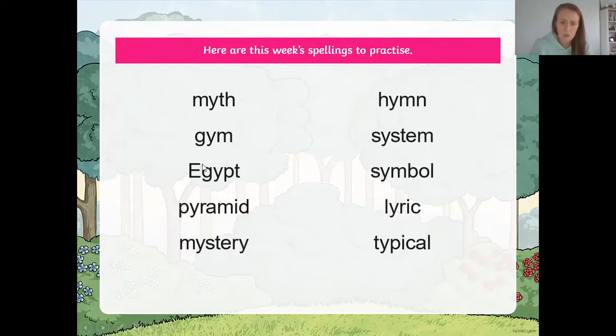Why has this one got a capital E to begin with? Why is that? Can anybody remember the rule as to why this one, Egypt, would have a capital E at the beginning?